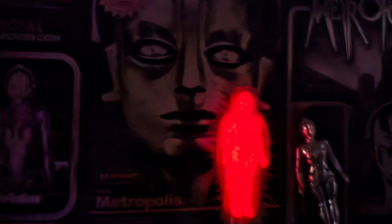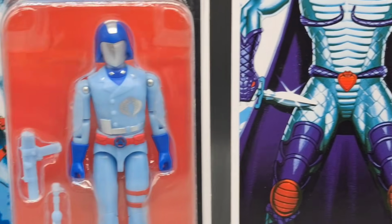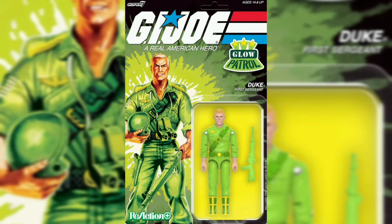So I'm not sure what happened with the Glow Patrol here. Either way, I do like them. I do kind of like that they're a unified team of blue baddies. I think they look a lot better than the G.I. Joe equivalent. Not to say that they're bad, it's just the green makes them look like Ho Chi Minh G.I. Joe, and I don't want that.